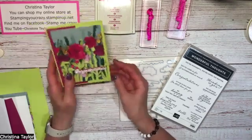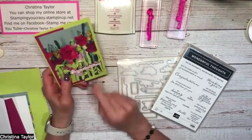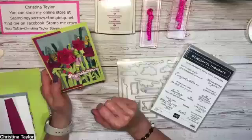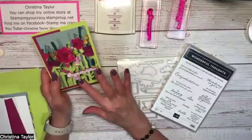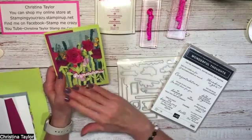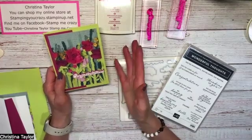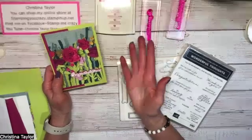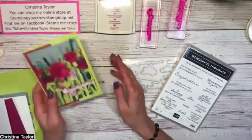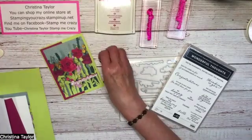So I pulled a beautiful one that was actually just retired, but I know that if you're watching this and you didn't get a kit to go, so you don't have these papers, you can use any floral paper and just use the same layout and substitute your own floral paper and change the colors as you need to. So I know it's easily duplicatable.